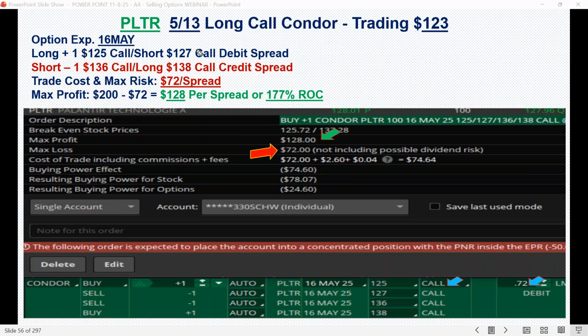So this was the trade setup, and we can leg into this, leg out, but this one we just did as a straight condor. So we bought the 125, 127 call debit spread. So that's kind of what you'd be looking at there. And then at the same time, which you could leg if you wanted, sold the 136, 138 bear call credit spread against it. So that does two things. First off, it reduces the cost of the debit spread side, okay, by selling the credit spread, but it also gives us some positive theta.